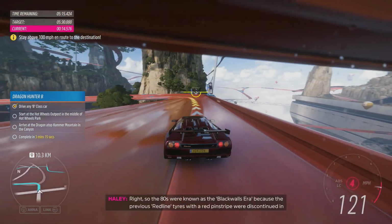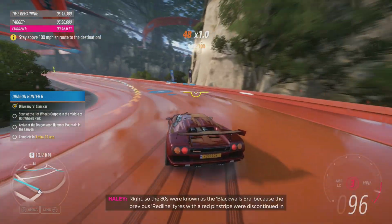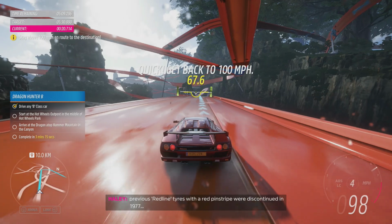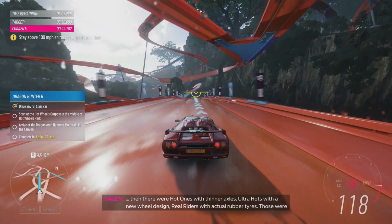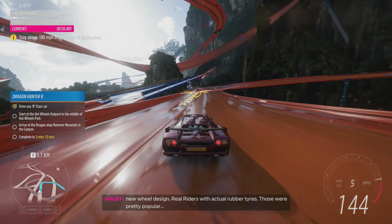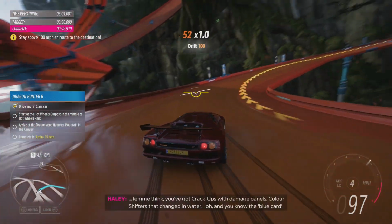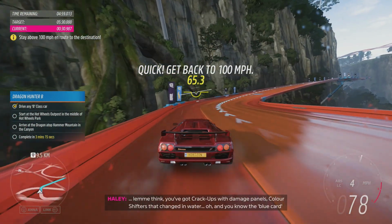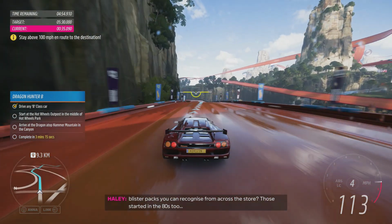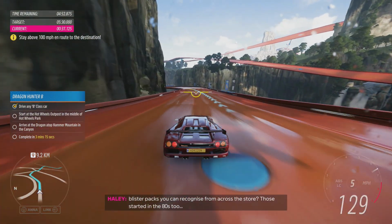Right, so the 80s were known as the Black Wall era because the previous Redline tyres with a red pinstripe were discontinued in 1977. Then there were Hot Ones with thinner axles, Ultra Hots, the new wheel design, Real Riders and actual rubber tyres, those are pretty popular. Let me think, you've got Crack-Ups with damage panels, color shifters that changed in water, oh, and you know the blue car blister packs you can recognize from across the store. They started in the 80s too.